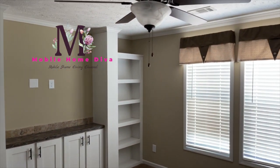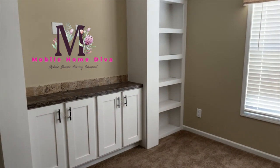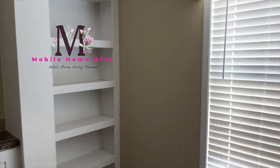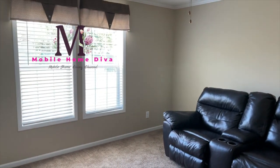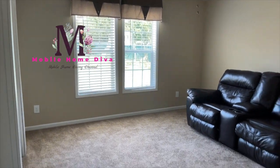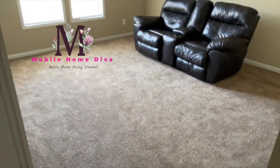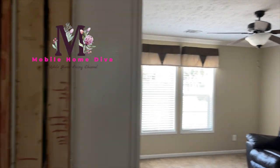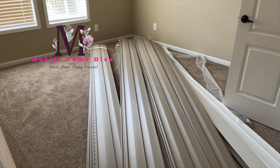This room has a ceiling fan, and you've got two windows to bring in light. I'm going to go ahead and open these windows so you can see a little, make it a little brighter. There you go. All right, so all of this space is that bonus room. Really nice. You've got an additional bedroom here. This is a 3-bedroom, 2-bath.